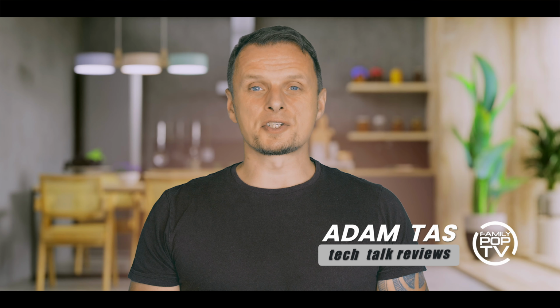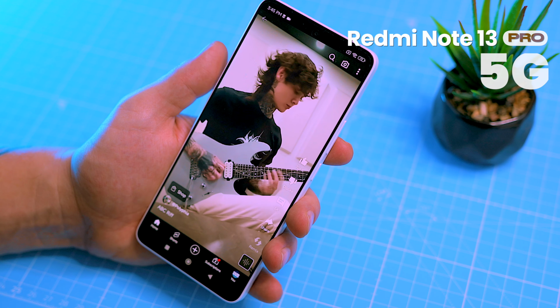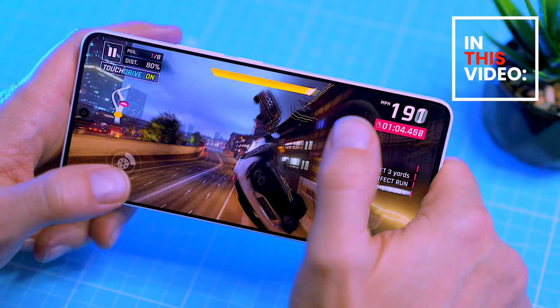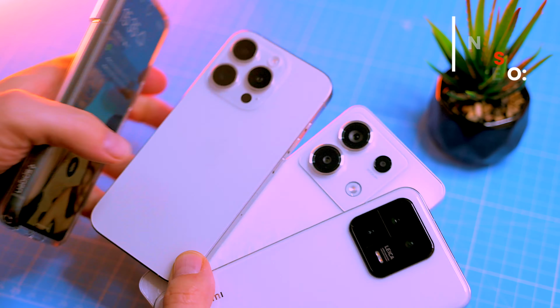In this video, I'm gonna show you everything you want to know about the Redmi Note 13 Pro. No sugarcoating, just raw testing. Camera performance in detail, gaming pushed to the edge. Can it compete with the giants like iPhone or Samsung, or crumble under the pressure? First stop, unboxing.